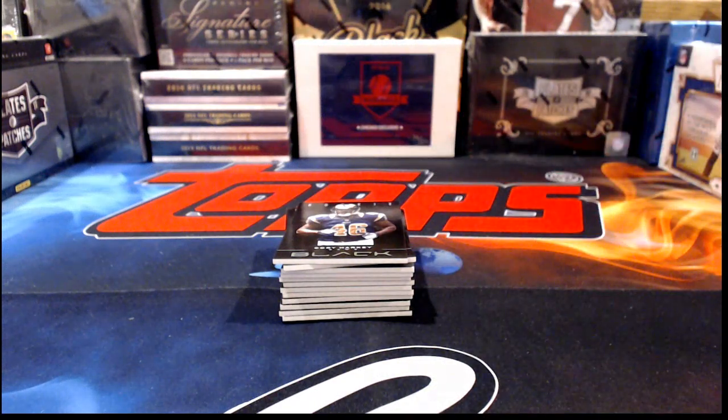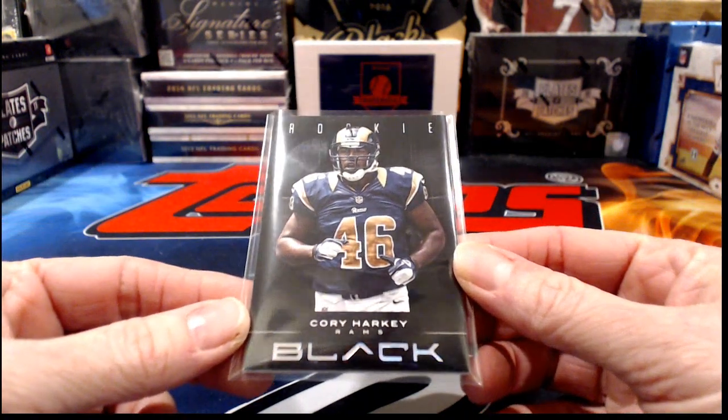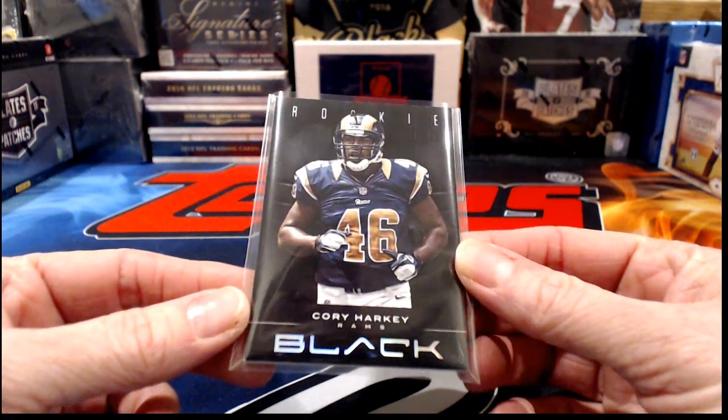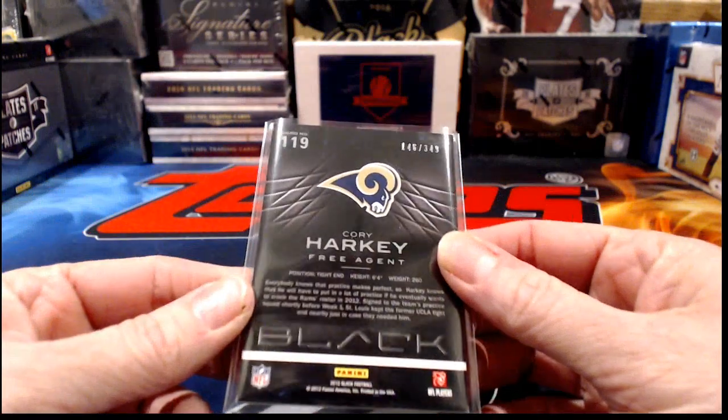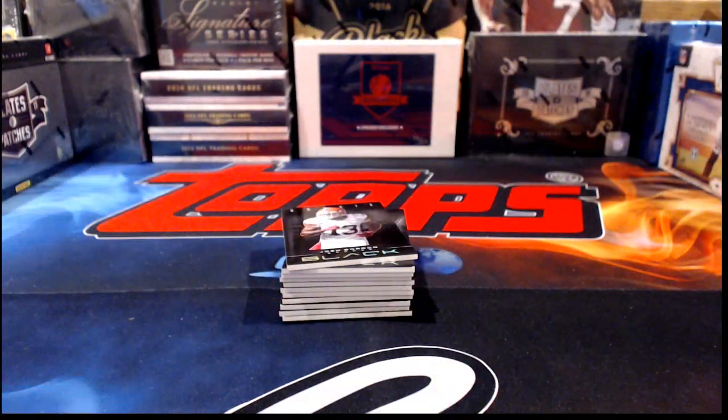Let me get some sleeves out on the table. All of our cards in black should be numbered. I believe they are all numbered. I know they are in 2013. I think they are in 2012 as well. First up, we have Corey Harkey for the Rams, and that is numbered to 349.